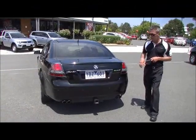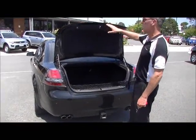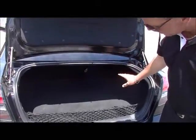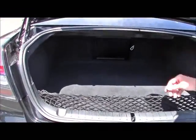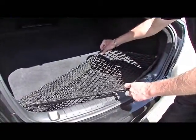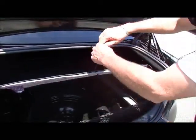Back around to the boot area now. 2 ways we can actually open the boot. Just a simple press of the button on our remote. There is also a release button in the actual glove box of the car. As you can see in our boot area or storage area, really large amount of room. You also do have the little cargo net here as well. So if you've got a few goodies, you've been shopping, you can actually put them in there so they're not rolling around in the boot.